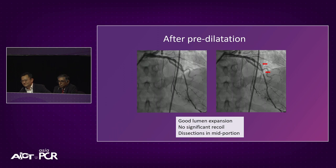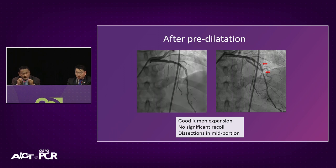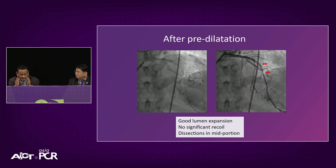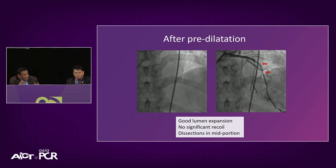Yeah, I will prepare the mid segment a bit better. If it's a bit under, then I will probably choose a slightly bigger balloon or scoring and make it better, because I want to try and see whether I can DCB and not give up, unless, of course, a dissection is clearly there and you have to stent it. So we're coming to the question.